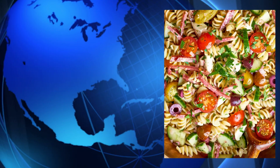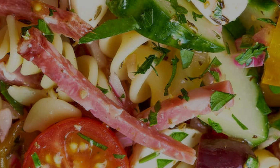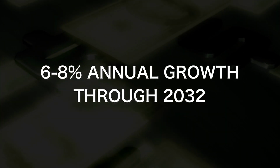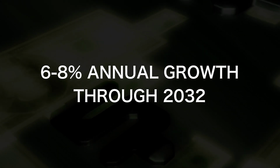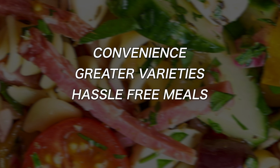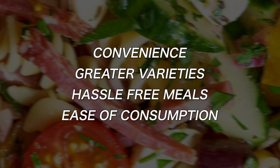The global fresh pasta salad industry was valued at over $8 billion in 2024 and is expected to grow by over 6 to 8% annually through the year 2032. This growth can be attributed to convenience, greater varieties, hassle-free meals, and ease of consumption.